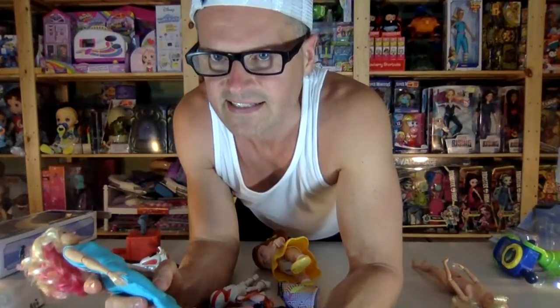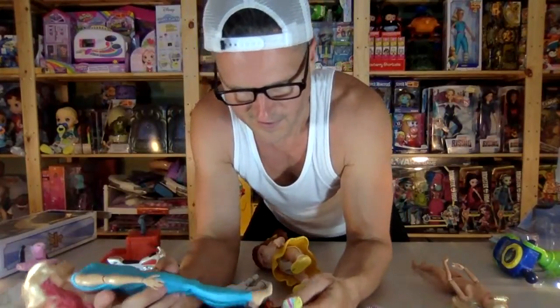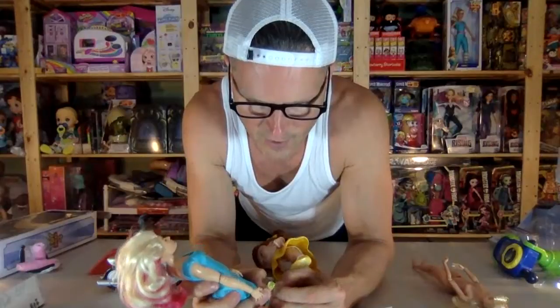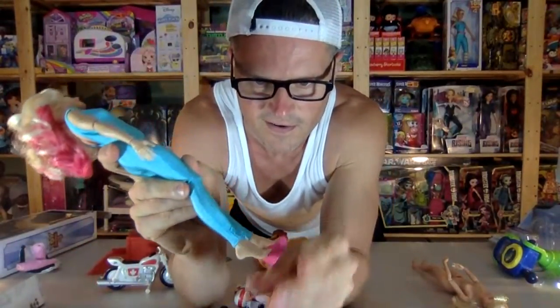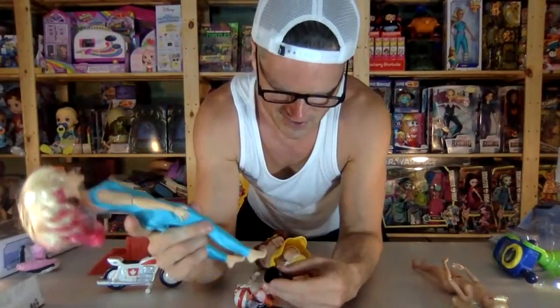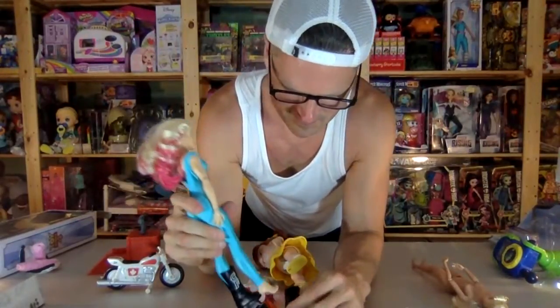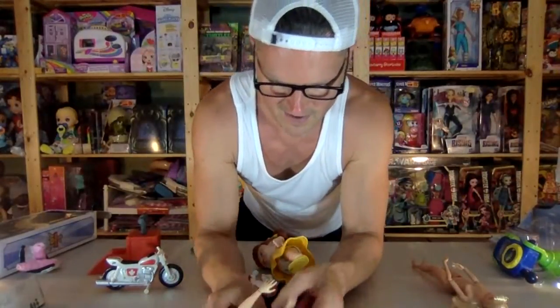Trying new clothes for your favorite one is kind of exciting. And the leg warmers probably aren't going to go on because of the feet, and the shoes definitely aren't going to fit on her feet. But let's see how she looks. It's kind of a wrestling outfit. There we go. Let's see if I can put this belt back on.